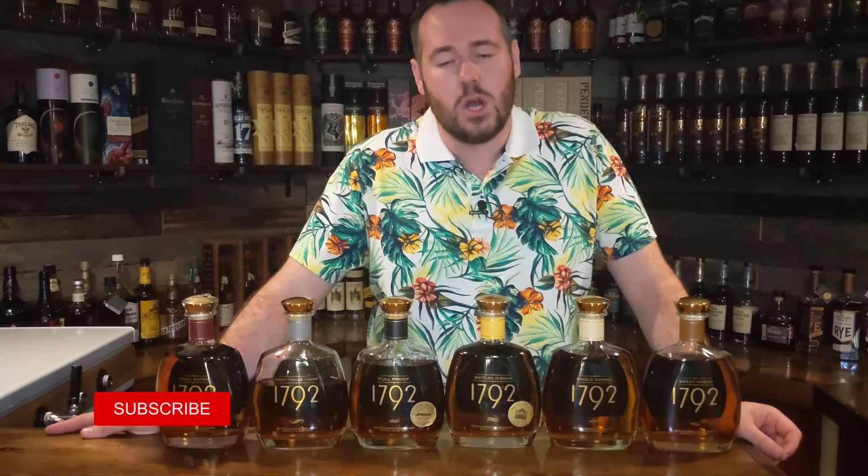I do have the high rye, but I feel like that's not really obtainable anymore as it's kind of been discontinued by the series. So we will not be including that into these blinds. So what we have here is we have the sweet wheat, we have the single barrel, we have the bottled in bond, we have the full proof, and then we have the aged 12 years, and then lastly the small batch. If I had to make any predictions to begin with, I think it would be between bottled in bond, 12 years, and actually small batch as to what will win this, but anything can happen in a blind test.